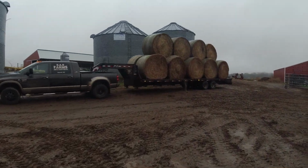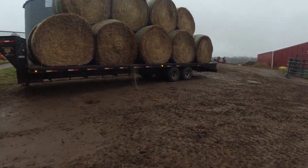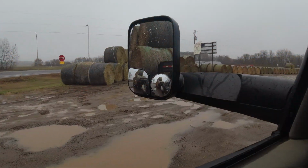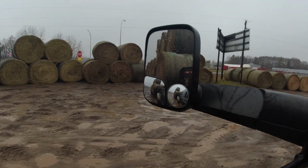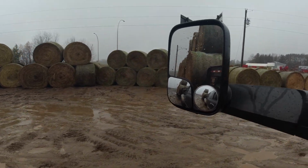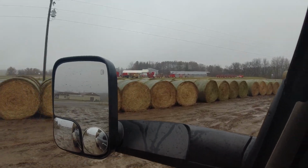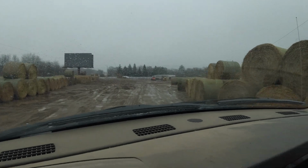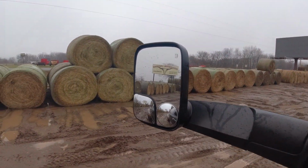Load number 2 loaded. I have to clean up some net wrap that's hanging. You can see it on the side of the trailer here. And we'll be turning and burning. Rolling in with load 2. Gosh, that's a sloppy mess everywhere right now.